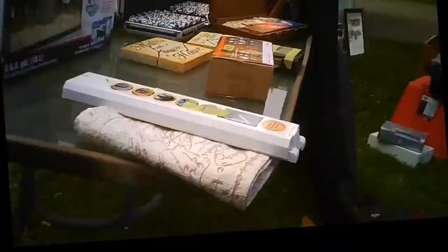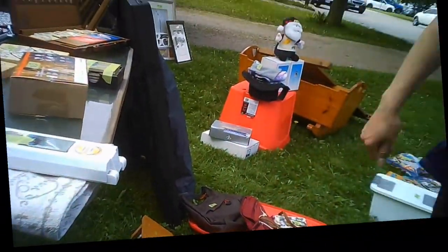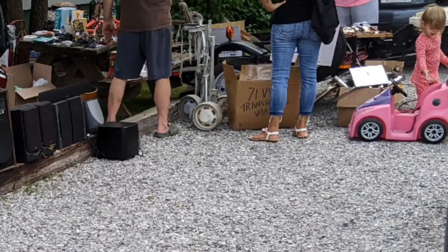So, we bought a few things from here. It was an interesting stop. There's a lot of traffic on Highway 6 because we had to cross it to go there and then back. Then we stopped at another place along the way to this one.